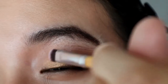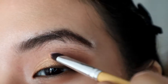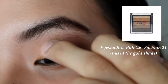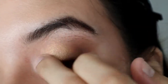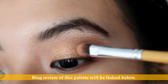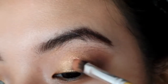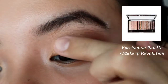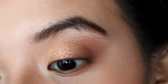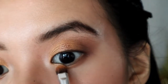Then we'll use the golden shades on your eyelids. I'll first apply a shimmery yellow gold shade on the inner and center lid. Then we'll put a glittery shade on the center part of the lid. Here I'm using a glittery rose gold eyeshadow. And don't forget to lower eyelids.